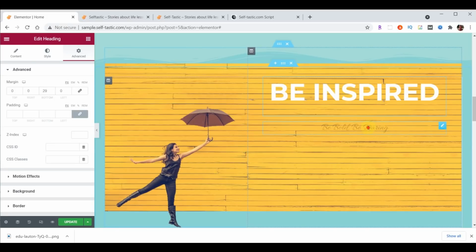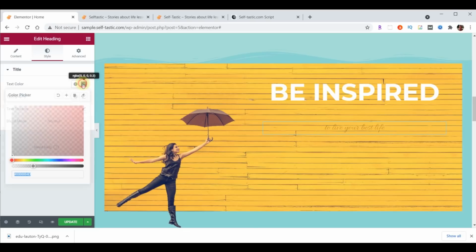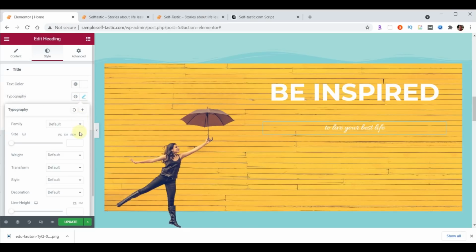And so for this text, if we choose that widget, we'll change the text to Live Your Best Life. Good advice. Click on Style. Color is white. Close that. Go into Typography. Font, Lora. We'll make this one 40. And we'll make the weight 500.